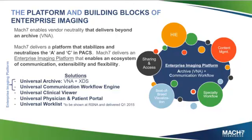Okay. So do you think that an organization such as Centera can completely move to a deconstructed PACS after implementing a VNA platform? Has someone done that before?